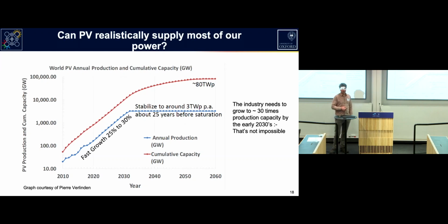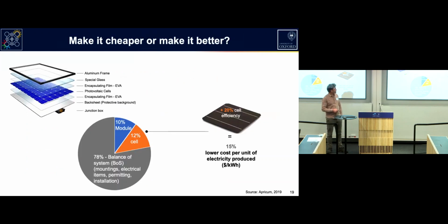So why has the industry grown so much historically? Of course, early on it was due to subsidies, and then more recently it's been simply due to the economic cost reductions of solar. This has been partly due to scaling, partly due to improving the efficiency of the modules as well. So most of today's installed PV, over 90%, probably about 95%, is silicon, based on silicon wafer technology. But that is not just one technology. There have been generations of different technologies that have come through, that have been increasingly efficient and increasingly stable, which has been driving the cost reduction.